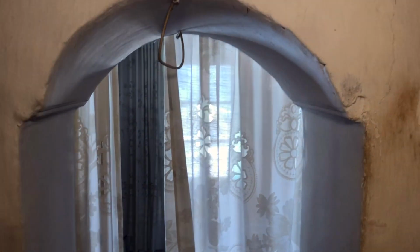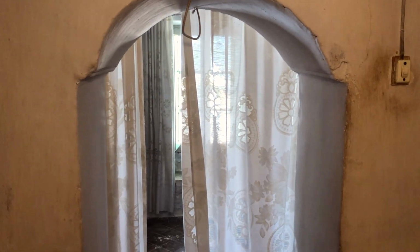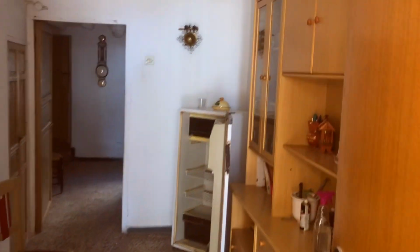Okay, let's go through to the rest of the house. I do love the shape of that doorway. Sorry, had to stop and say that. I think I like an archway. Okay, let's carry on. Right, so we're back in the hallway now. Coming through the hallway, we have a door to the left here with some steps. That is actually the stairs up to the upper story.